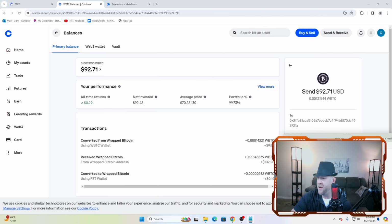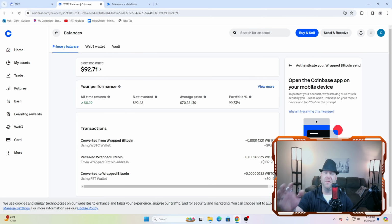All right, guys, now that we verified that address is correct, we're gonna go ahead and send now, and there is no fee. And I do have 2FA on this, so the good thing with Coinbase is that it won't send the asset unless you have verified it on 2 sides.